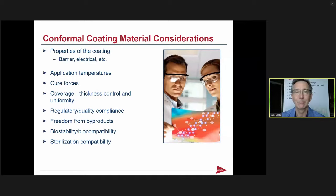Some considerations when choosing a conformal coating include not only the properties of the coating itself, but whether there are other things that you need to keep in mind, such as whether there are application temperatures or curing temperatures needed, and how that affects the material of the device. If curing forces exist, then how can that be a positive or negative influence on the performance? Whether thickness control is critical and/or complete coverage, and if there are some regulatory or quality issues as well. Of course, wanting to know purity, freedom from byproducts, biocompatibility, biostability, and whether or not the coating can withstand various sterilization techniques.